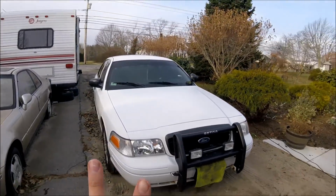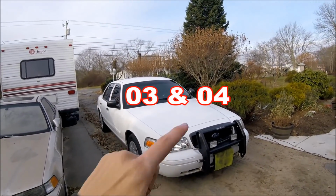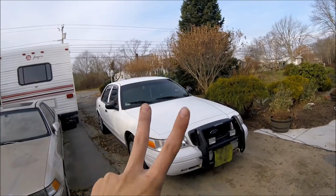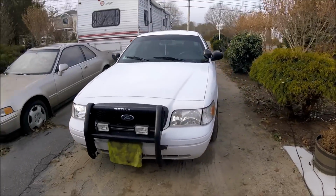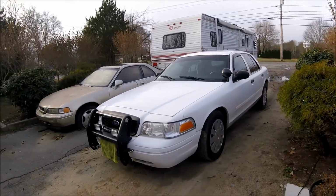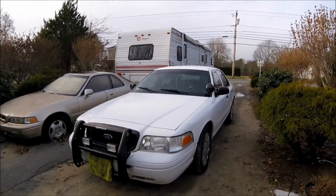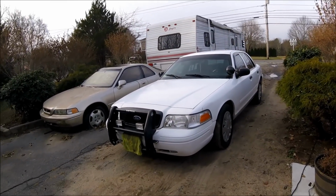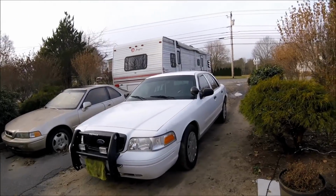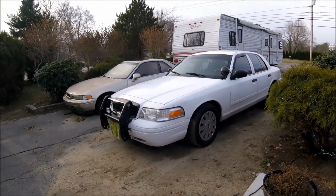There are two model years you should stay away from because they've been known to have a lot of issues, and that's 2003 and 2004. Those have a lot of issues. So if you're in the market for a Crown Vic Police Interceptor, definitely stay away from the 03 and the 04. I don't care how cheap it is. I don't care if it looks good. Trust me, those things have a lot of issues. If you ask any Crown Vic owner or anyone in the Crown Vic community, they will tell you that those have a lot of issues.